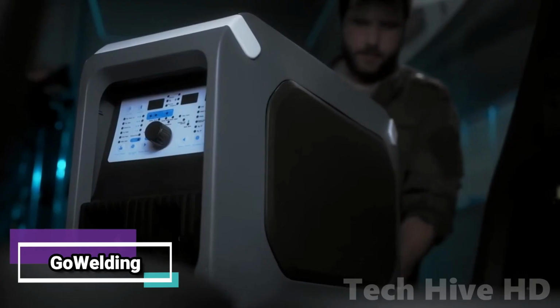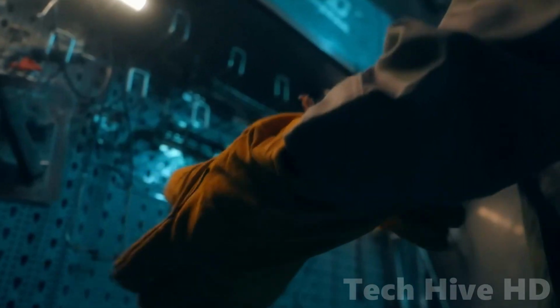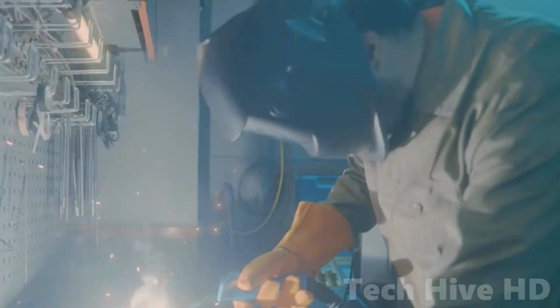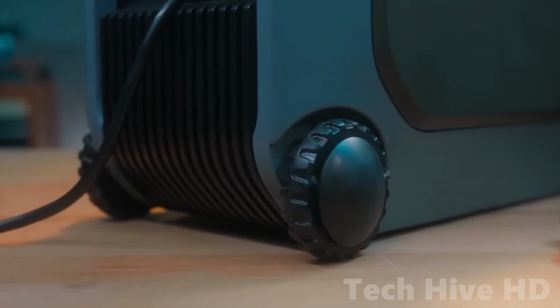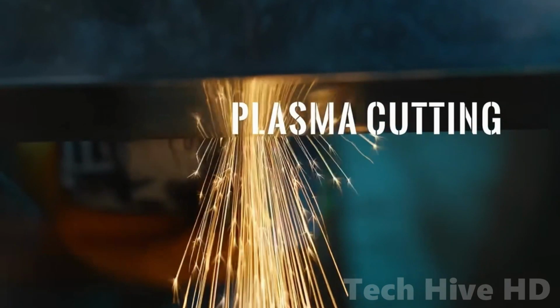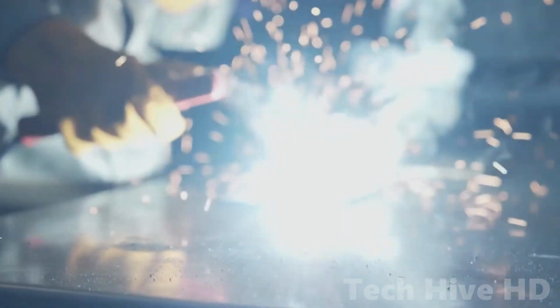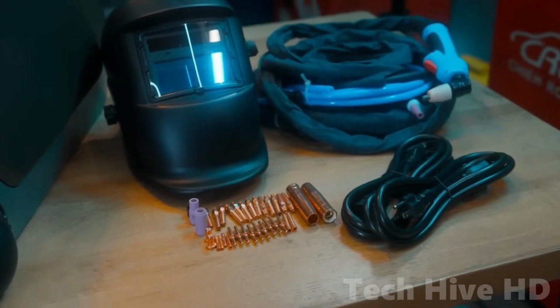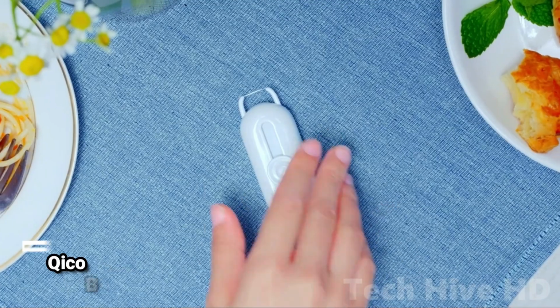Go Welding. Transform your welding and cutting experience with Go Welding, the ultimate 5-in-1 welder and cutter. Say goodbye to outdated machines and enjoy efficiency, speed, and versatility with its advanced MIG welding process. With a powerful 200 amps and plasma cutting capability, it can handle any project with ease. The machine even allows you to store up to 10 welding settings, making it easier to switch between projects. And for a complete welding experience, Go Welding comes with accessories and consumables.